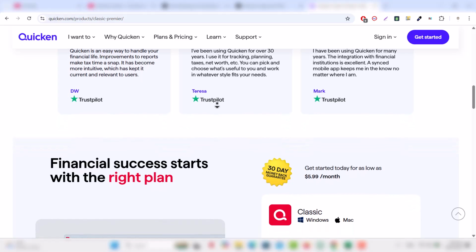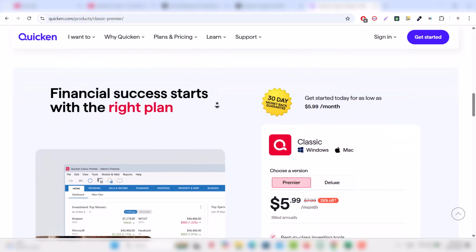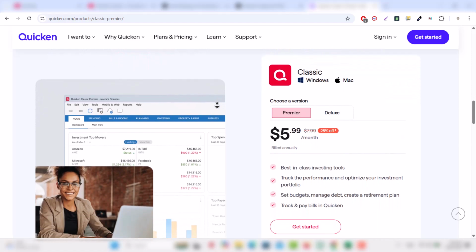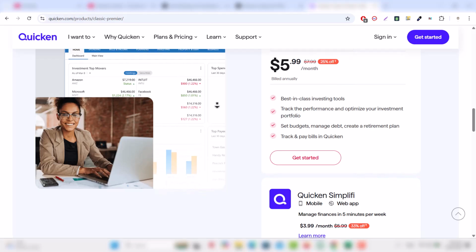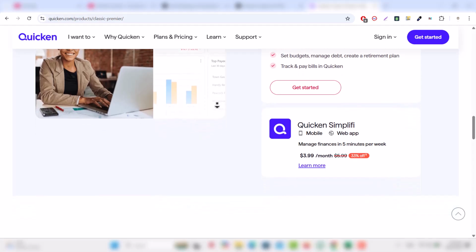Another area where Quicken Premier shines is its reporting. It offers detailed reports on income, expenses, net worth, and tax categories. You can generate custom reports to better understand your financial habits or plan ahead. The built-in tax planner is also a standout feature. It estimates your potential tax liabilities based on your data, which can be really useful for staying ahead of tax deadlines and avoiding surprises. The budgeting tools are solid as well.